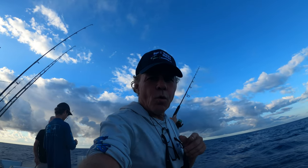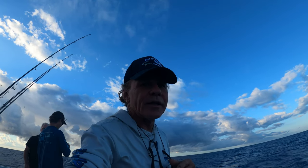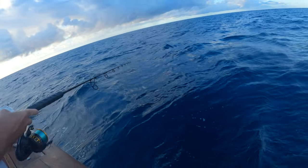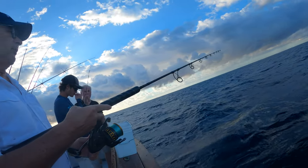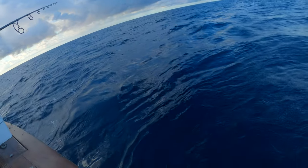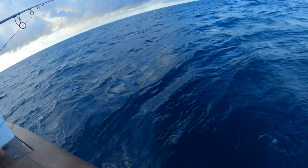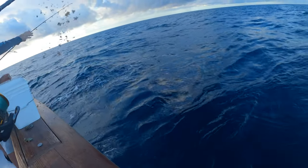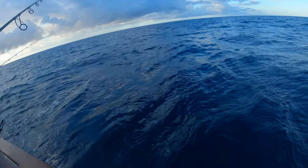Okay, we're in 90 feet of water just off the edge of the reef, and we've got yellowtail in the box. We've got him up behind the boat. Mike, are you getting some action so far? Yeah, that was some action there. That was a nice tug on the line. Okay, as soon as I pointed the camera at it, they went away. Give them a second, they'll pop back up.